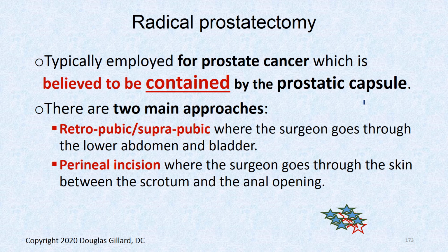Remember, I don't know if I taught you guys, but we had a cadaver section with its prostate completely removed, who had undergone one of these procedures. You can also remove the prostate by going through the bladder. The Da Vinci robot does this quite nicely. I don't think that's made it into the board book yet. Radical prostatectomy is only recommended for contained prostate cancer which has not metastasized. If it's gotten out of the capsule, then it's radiation, chemotherapy, and things like that.